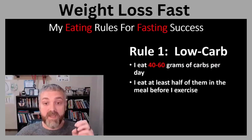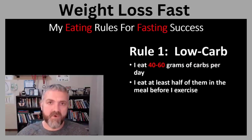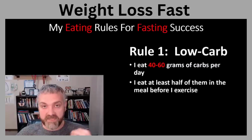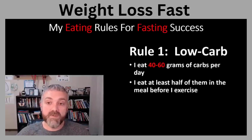Number 1, low carb. I ate between 40 and 60 grams of carbs per day. And as you can see here, I eat at least half of them in the meal before I exercise. I had played with lower carb, and that's perfectly fine, getting as close to 0 carbs as possible. And there may have been a time when that was really important to me, but I've learned that I can eat this many carbs per day and still keep my blood glucose and my ketone levels right where I want them. So why do I think low carb is a good idea?